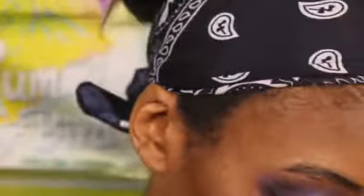Now I'm going to take the Bakerie at the bottom and just put on the outer parts of each part of the eye, and then I basically went in with the blue toward the middle to be the main focal point, because we know I live for a blue eyeshadow. So using this eye brush. And this is done.